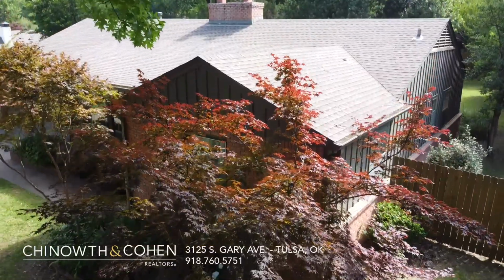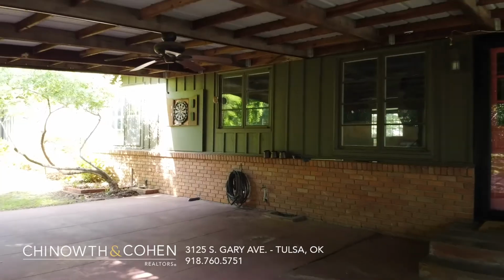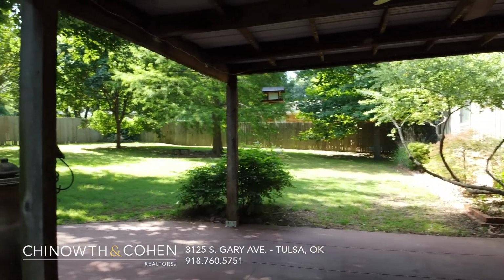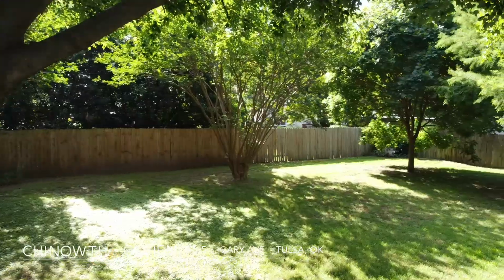This home sits on 0.36 acres, so the backyard is luscious. You have a covered patio and a fountain. Another plus, if you wanted to add on a master suite or anything else, you have plenty of room. It is so zen out here, I love it.